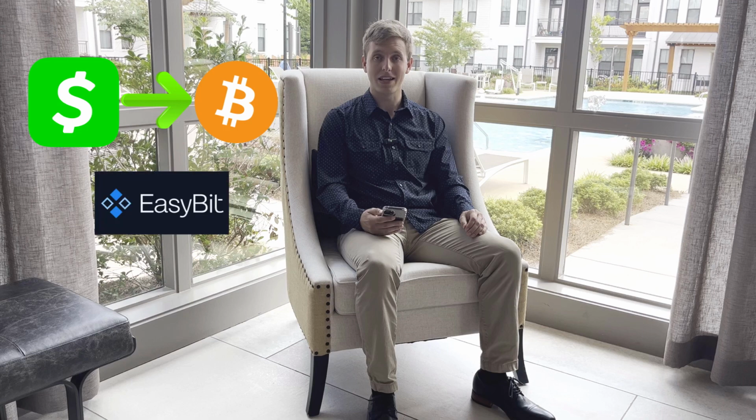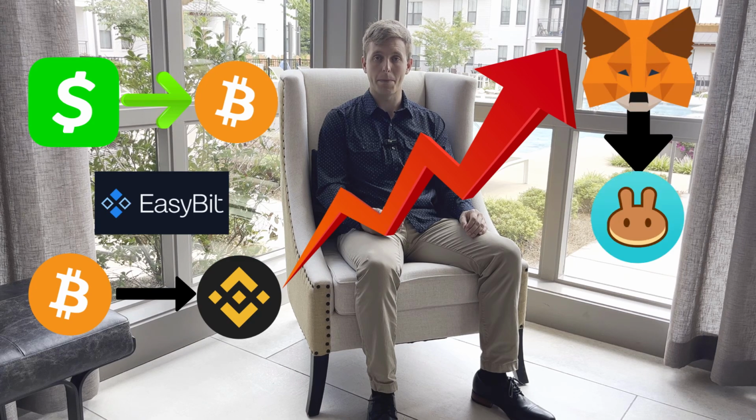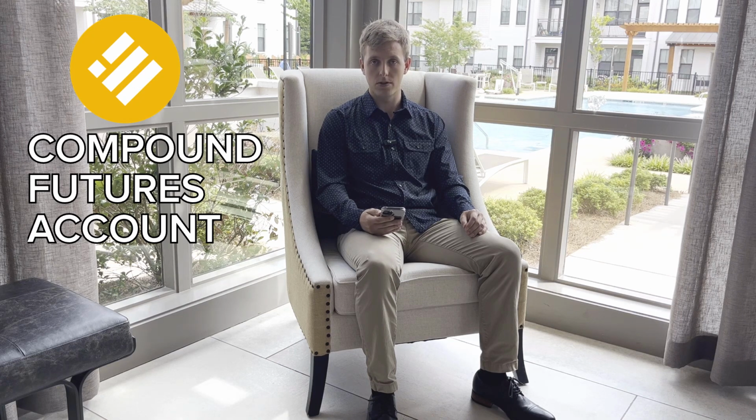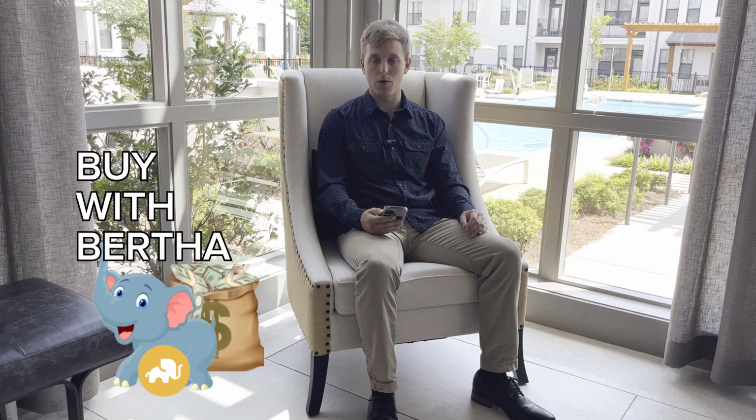All right, here's the plan. I'm going to use Cash App to buy Bitcoin. I'm then going to use EasyBit to convert the Bitcoin into BNB and have it sent to my MetaMask wallet. From there, I'll go to PancakeSwap and convert $200 worth of my BNB into BUSD. That's what I'll use to compound my futures rewards. Then I'll take my remaining BNB and mint an NFT on site at elephant.money. And then I'll also use the Buy with Bertha program with my remaining BNB. So let's get into it.